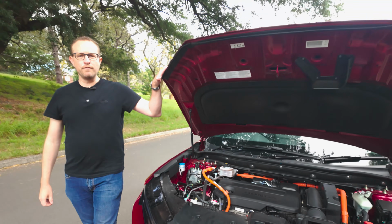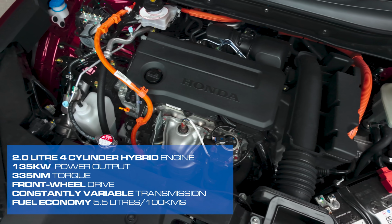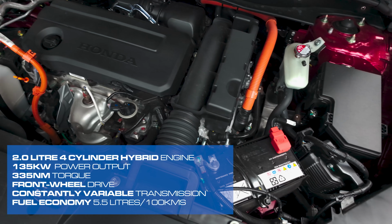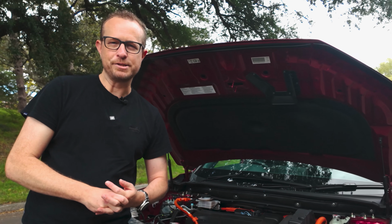Under the bonnet is one of the best hybrid powertrains you'll find anywhere. We've got a naturally aspirated 4-cylinder 2-litre VTEC petrol engine connected to an electric motor, and together they output 135 kilowatts of power and 335 newton meters of torque, which is pretty good. Fuel economy clocks in at 5.5 litres per 100 kilometres on a combined cycle.